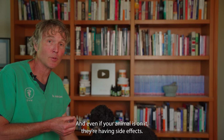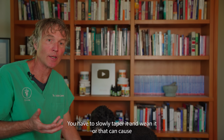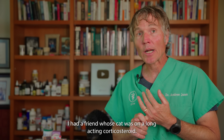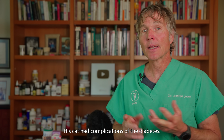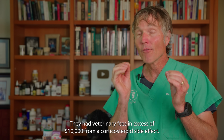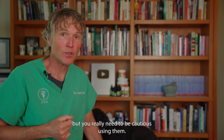And even if your animal is on it, they're having side effects, you can't just abruptly stop it. You have to slowly taper it and wean it, or that can cause another whole host of problems. I had a friend whose cat was on a long-acting corticosteroid. His cat developed diabetes. His cat had complications of the diabetes. They had veterinary fees in excess of $10,000 from a corticosteroid side effect. So yes, the steroids are really common, but you really need to be cautious using them.